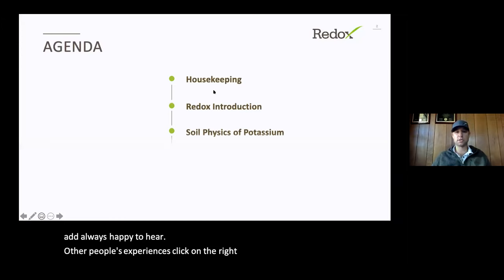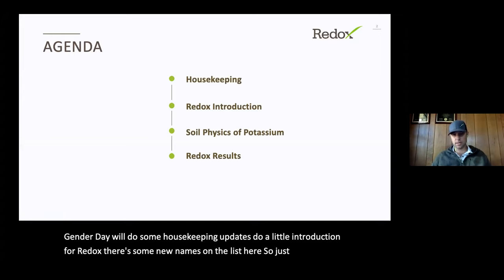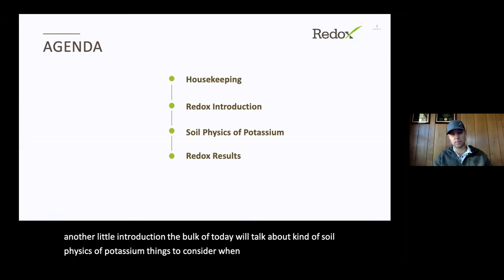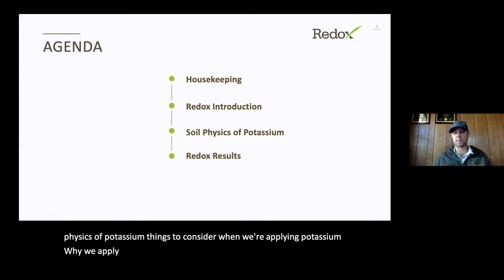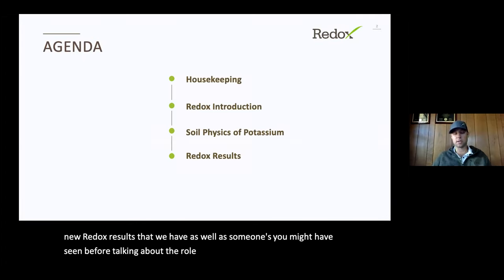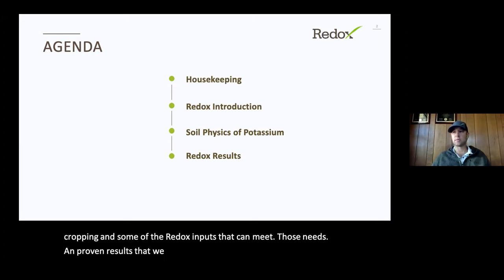Okay, here we go. So today we'll do some housekeeping updates, do a little introduction for Redox. There's some new names on the list here, so I just wanted to do another little introduction. Now, the bulk of today we'll talk about kind of soil physics of potassium, things to consider when we're applying potassium, why we apply potassium, things like that. Then we'll talk about some new Redox results that we have, as well as some ones you might have seen before, talking about the role of potassium in cropping and some of the Redox inputs that can meet those needs, and proven results that we see consistently in different cropping systems.